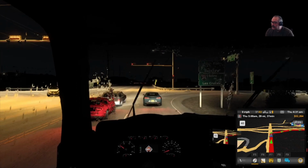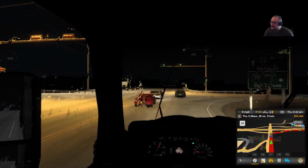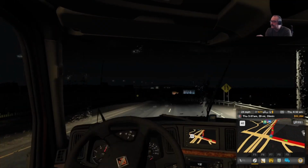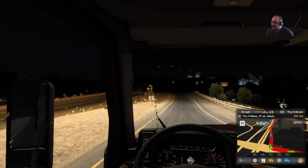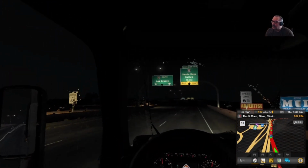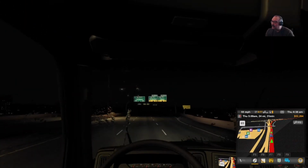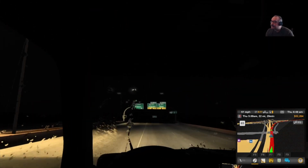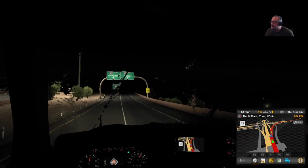The 900i, I remember seeing a video on it, and I thought the mirrors were kind of oddly positioned. It seemed like they were out too far. Outside of that, it's a very beautiful truck, and I do plan on downgrading to one of those trucks, but we're rocking the Lone Star. I think we're supposed to be here. Yeah. Keep right.